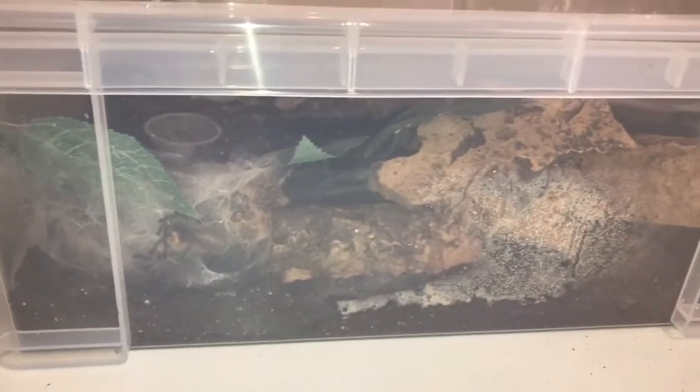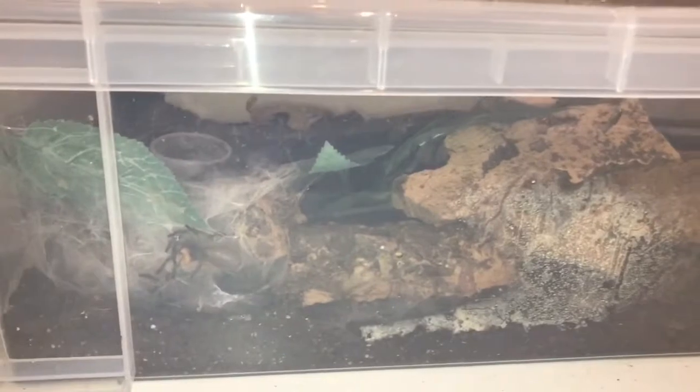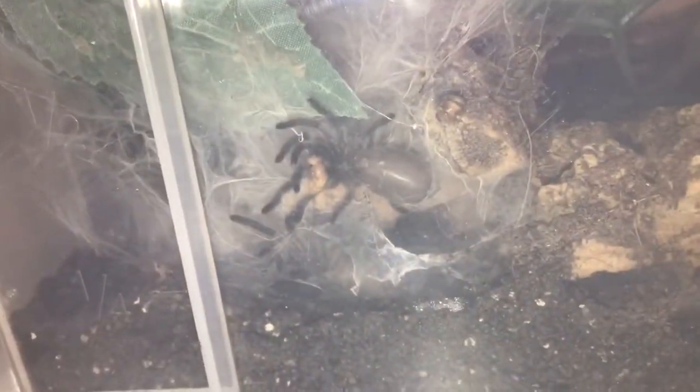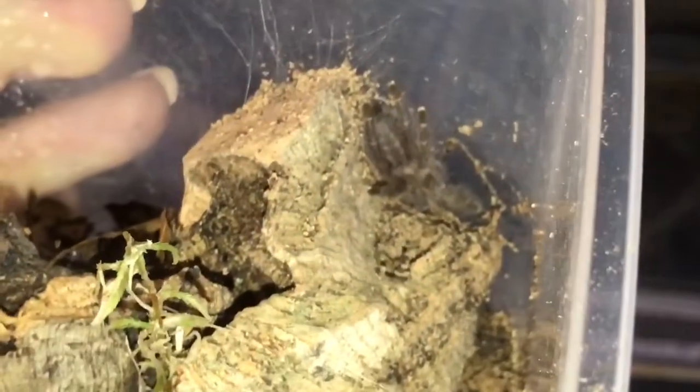So yeah, little update on my M. balfouri communal. I am hopefully going to put some more balfouris in here as well. So yeah, this is my Poecilotheria metallica.